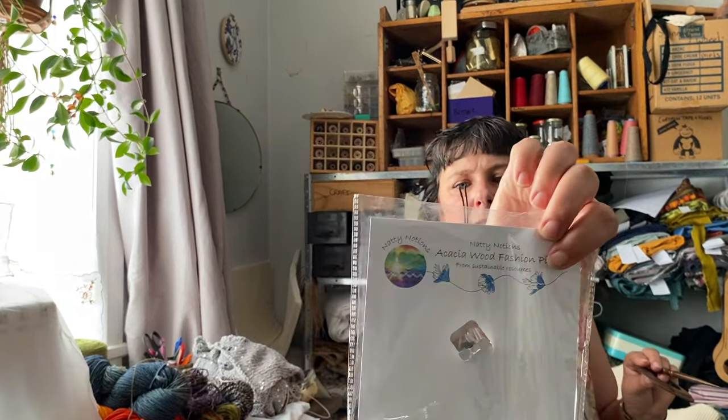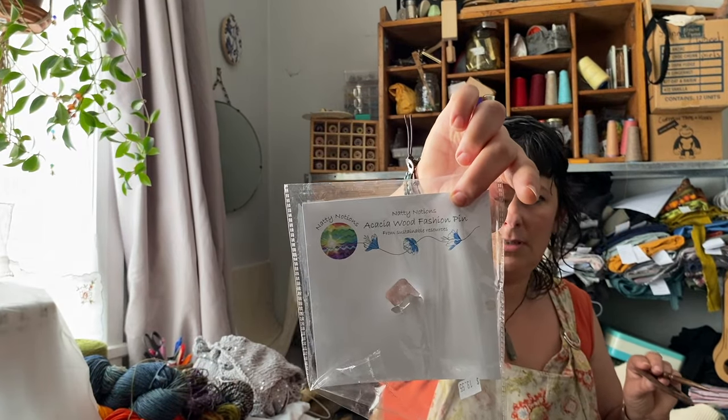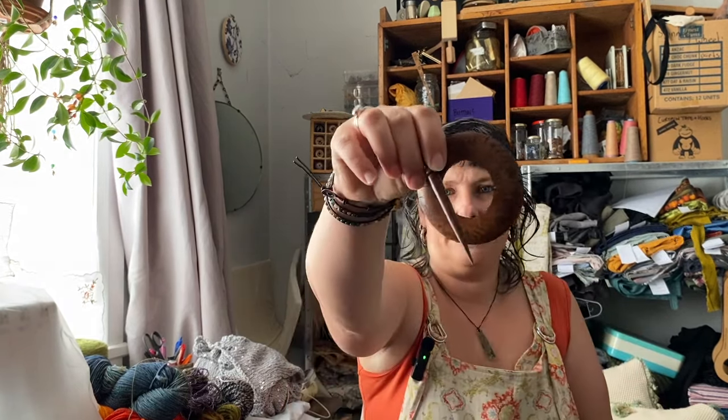And then I just thought I'd show you guys this. I picked this up from our local craft store in December. It's a shawl pin. I thought that was quite lovely. So I thought I'll keep that all together so I could show you before I put it away in my jewellery box.